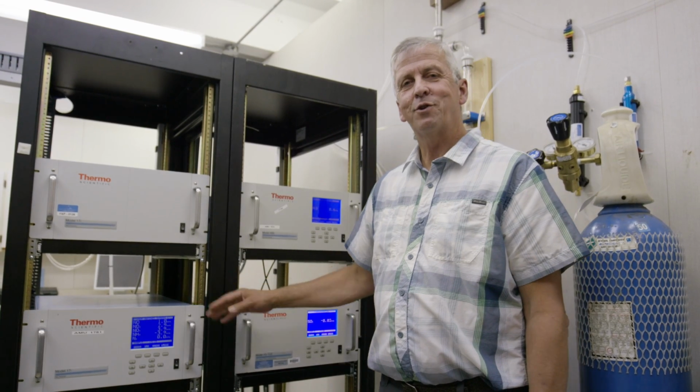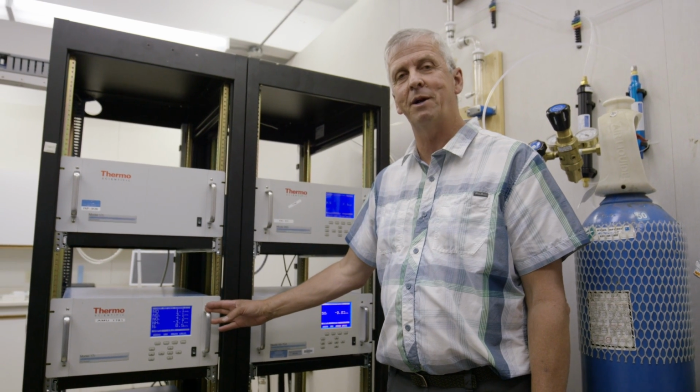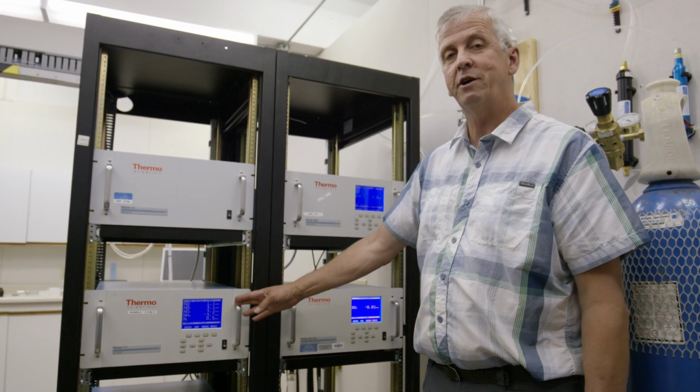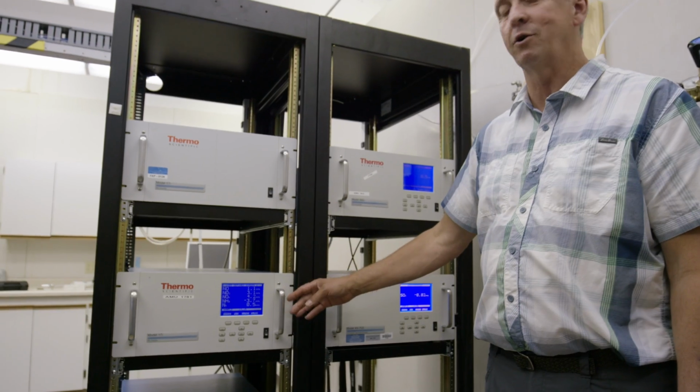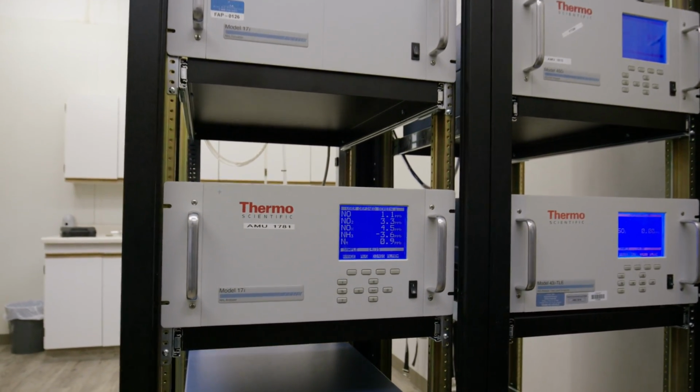What you're seeing here is the fronts of the air analyzers. They're telling us how much of each substance is in the air minute by minute. And the amounts we measure are very, very small, in parts per billion, or ppb. You'd need a very powerful microscope to see one of those molecules.